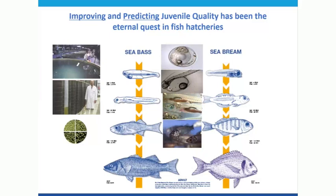However, we also know, after all these years working in hatcheries, that the hatchery stage is really crucial. Even if you don't know about epigenetics, you know very well that the overall quality of production down to the cages is often reflected at the hatchery stage. You handle very critical developmental stages that can have a great impact on the overall production. So improving juvenile quality has always been an internal quest in Mediterranean fish hatcheries, and being in a position to predict this juvenile quality is going to be a powerful tool.